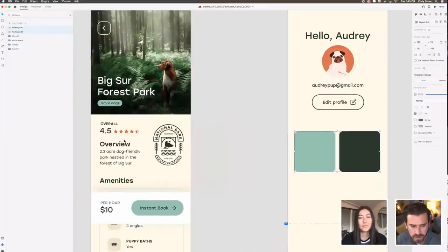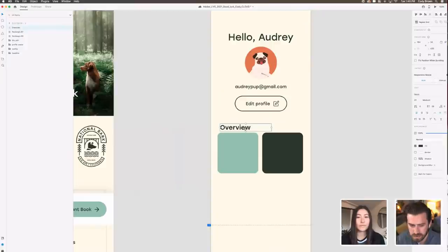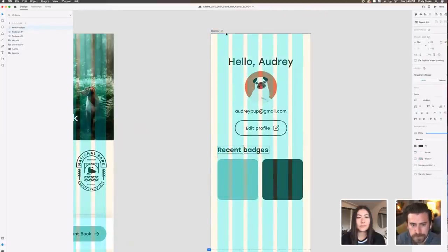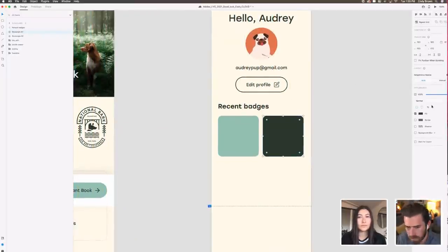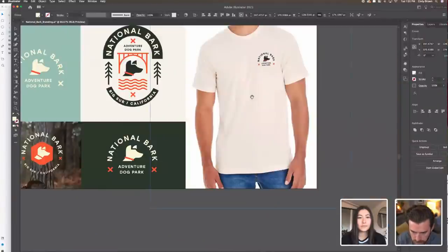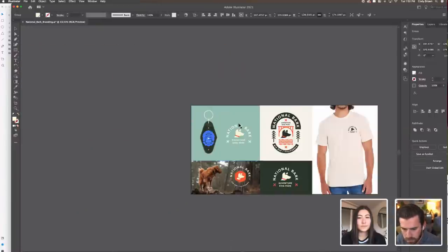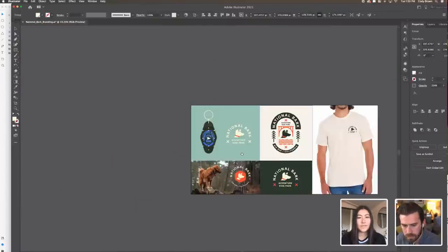And we can just title it, what do you think, achievements or badges? Recent badges? Badges might be good. Check my grid again. I actually made one. I think I did. Oh yeah, here we go. Oh, nice.